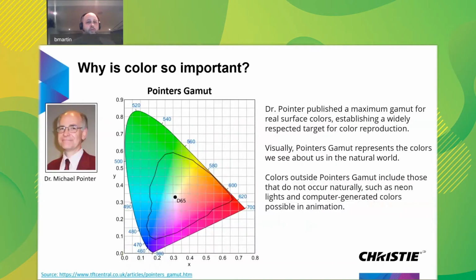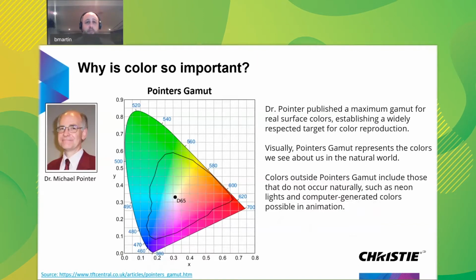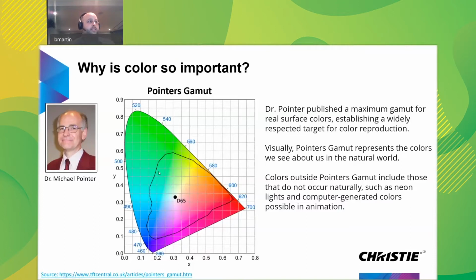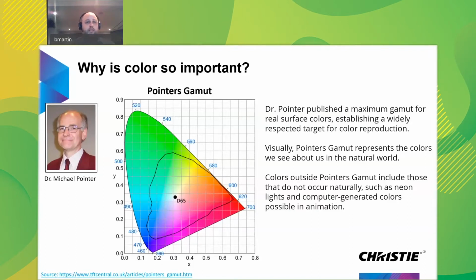So color is so important because of this guy. This is Dr. Michael Pointer. He spent his entire life studying color, and he worked for Kodak in the research facility. He's published over 150 scientific papers on color, and he's written several textbooks. Throughout his research, he came up with something he's called the Pointer's gamut. If you see this CIE chart and you see this weird looking blob, I think you can see my cursor. He's defined this as the colors that you see in everyday life. So visually, the greens of leaves, the reds on cars, and the blues and stuff that you encounter on a day-to-day basis.